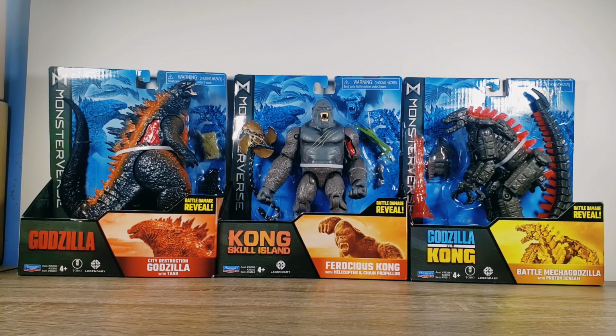Here, as you can see, we have the new wave of the Playmates figures, and it's a mix of both Godzilla and Kong figures. From left to right, to start off, we have the new Godzilla mold from Playmates. Now we have the 2014 Godzilla from the film Godzilla 2014. And here on the box, as you can see, City Destruction Godzilla with tank, and also another battle damage reveal.